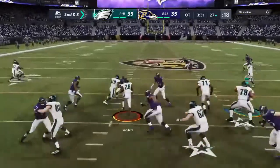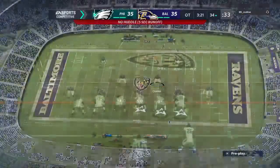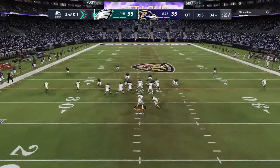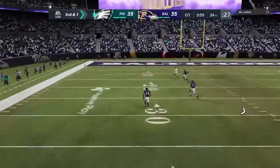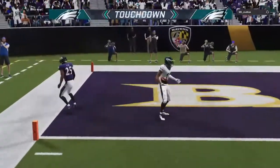They'll go again with Sanders. And he'll take this up near the 35, maybe the 34. He's tackled at 3rd and 1, trying to keep this drive in overtime going. A big one coming up. Wentz going to throw. He's going to let this go deep for Jackson. Got a man, it's caught inside the 10. And he'll take it into the end zone for an Eagles touchdown.